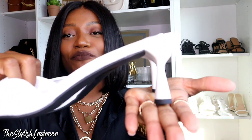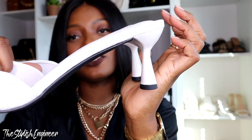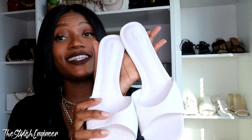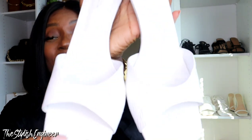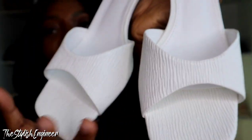Okay, now although we are switching to heels, these are still a nice height. These are a pair of mules. I want to say this height is probably no more than 2 inches. They're fairly short. They look a little taller in the camera, but these are textured mules. I remember that is in the name. I'll come a little closer so you all can see it does have a texture to it. I thought that was so, so cute.